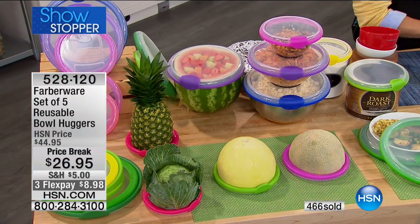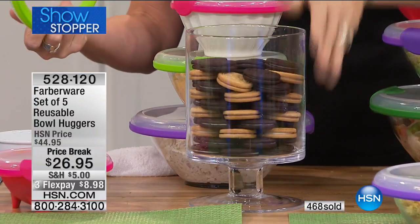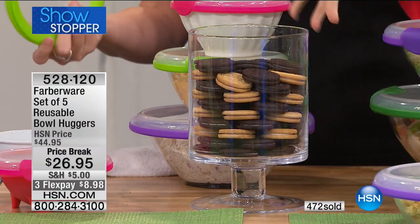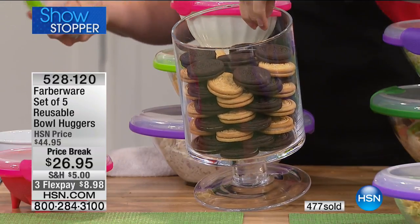So how about a trifle dish or any kind of odd, unusual shaped dish or bowl that you have in your kitchen? I've never in my lifetime seen a trifle dish where you do your beautiful cakes, your cookies, your cupcakes with a lid. It just doesn't exist. But guess what? These are now exposed to air. If you want to leave those overnight, those are going to be stale by tomorrow morning.